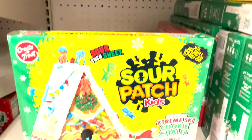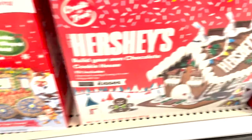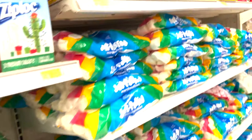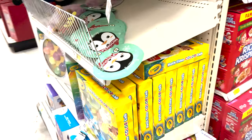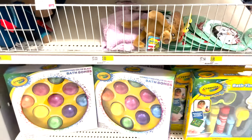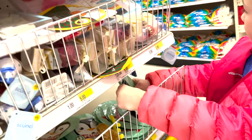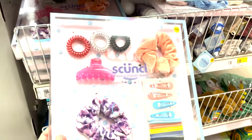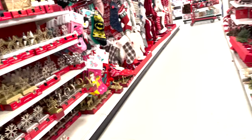Oh, look at the gingerbread houses. This one's cute. And the Rice Krispie cookie train. Sour Patch. And then the big holiday Rice Krispie treats to make your own. $3. What do these have? Cute little scrunchie sets. Let's check out the stocking sets.